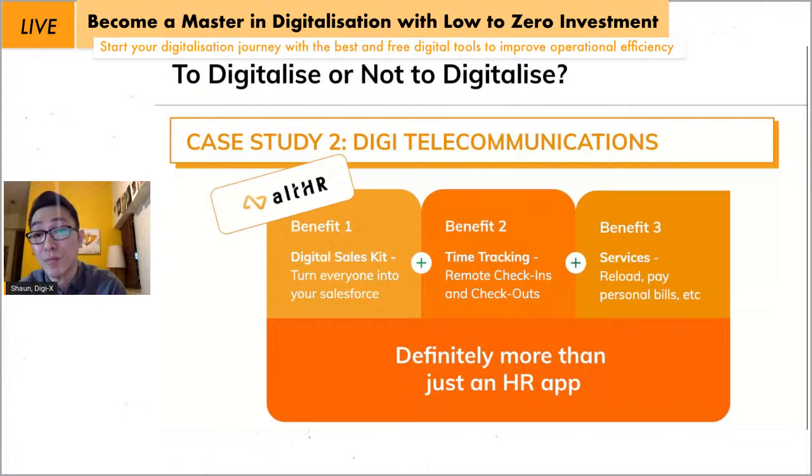You have services that we added into all HR where you can reload, pay personal bills to minimize your risk of traveling to a location, especially with the current situation as it is, to protect your employees. So it's definitely more than just a HR app.